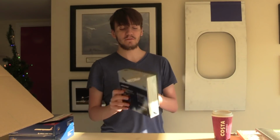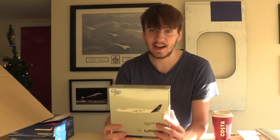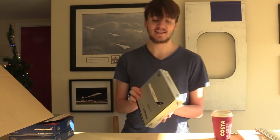Okay, next up we have another model that a lot of you probably wouldn't expect me to get, and this is the Lufthansa A340-300 in the new livery. Now sadly, the A340s, 747s, basically any 4-engined airliner, they're kind of going down the drain a little bit with 2020. I believe Lufthansa do have plans to retire these. However, I really wanted to get one of these.